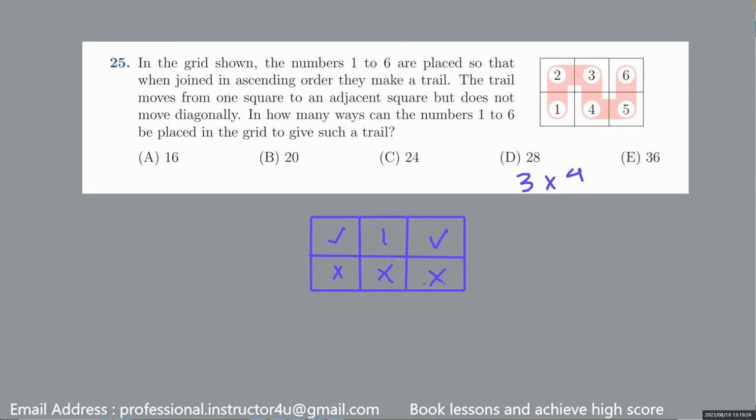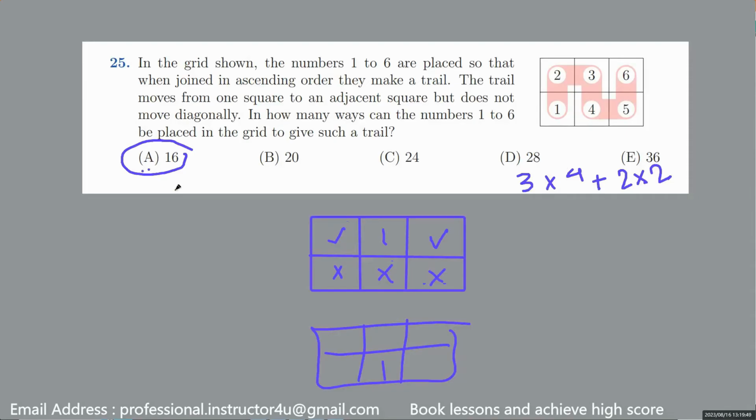But remember, if one was here in the middle, the bottom part, again we'll have two options like this. So I'm going to write plus two units like this. So this is the answer: 3 times 4, 12, plus 2 times 2, 4. 4 plus 12 is 16. So the answer is the smallest one, 25.